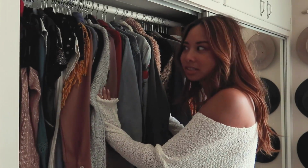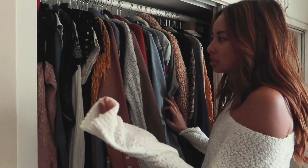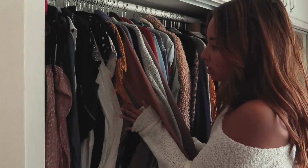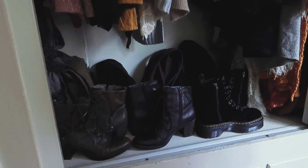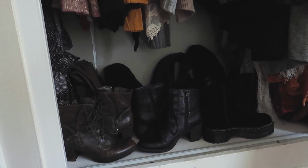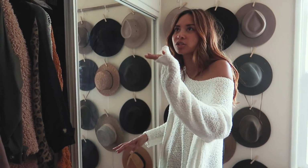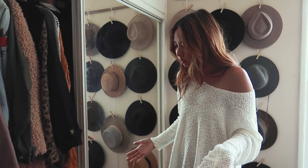So this side of my closet is just kind of jackets, dresses, just tops and other things that need to be hung. I also have some pants here, and then underneath I took out those little cabinets that I had, and now I'm just putting my boots there. But I have another shelf of shoes, and then I keep a lot of my sneakers under my bed because I have a pallet bed.